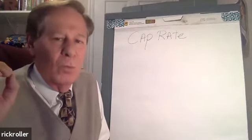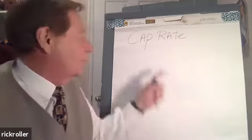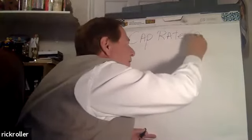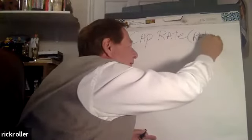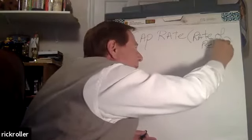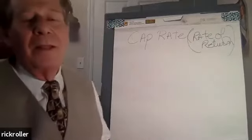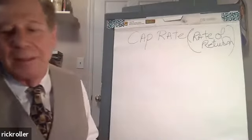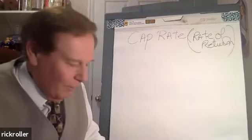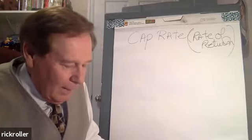But the biggest set of terms or the words that they're going to use to describe cap rate problems are rate of return. That's what they're going to call it on the test, more than cap rate. But they could call it cap rate too. But they're all the same. It's the same formula, the same thing. Let's go ahead and work one right now.